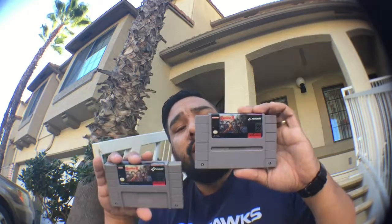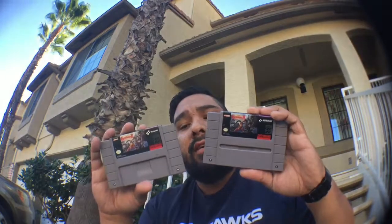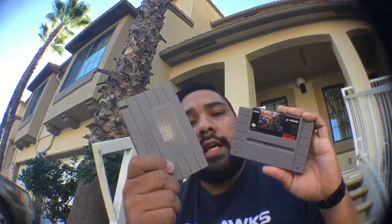But one of the things I ran into was, did you know that there are two different kinds of Nintendo cartridges? We're going to look at some differences here. I found out that I thought one was a fake. This one here, as you can see, has no label. It's just engraved on the back. And this one has the sticker. But we're going to take these apart, take a look at them. I'll educate you guys on a little bit of information on these.